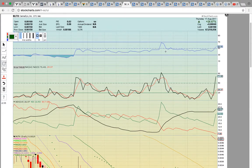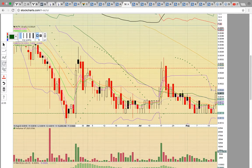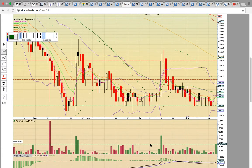Okay, take a look at MJTK, up 26% today. You've got RSI now back above 50. You've got FASTO back above 50. Nice spike on plus DI. Okay, this stock made a bullish close today above the 50-day simple moving average at 0.0017 on a volume spike. If you look down here at volume, there was big volume. Big volume, big close above the 50.